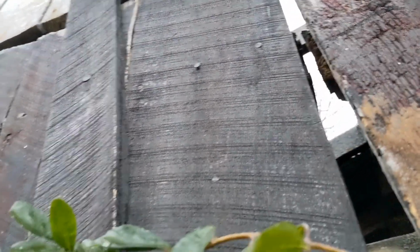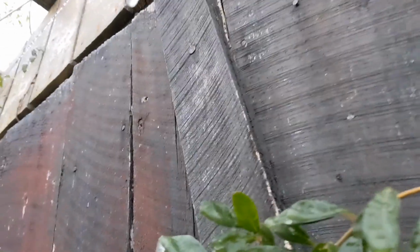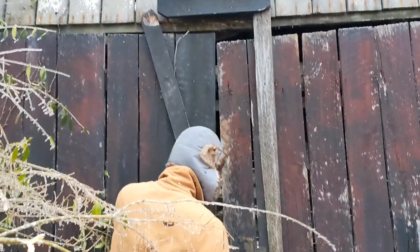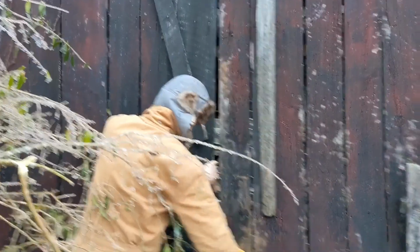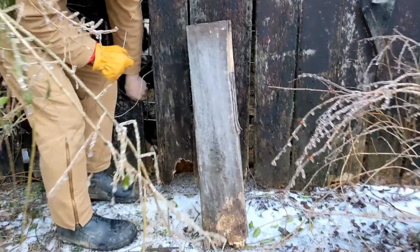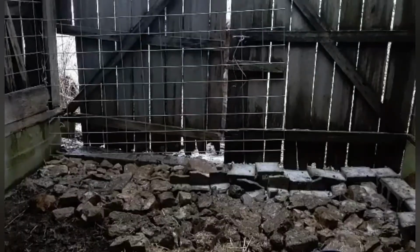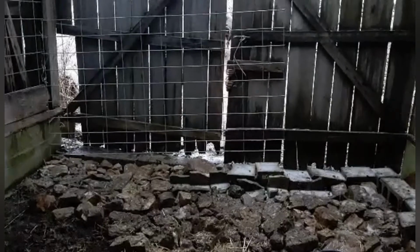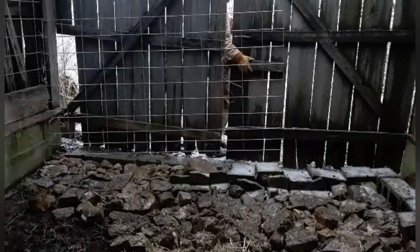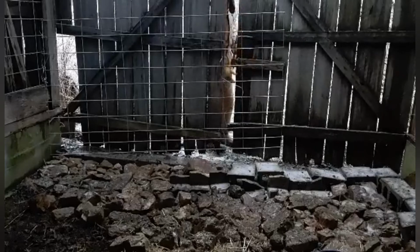It doesn't help that everything froze. So I don't know if it's that I'm too weak or that it's frozen in place. Husband came and shoved it out of the way. Yeah, that's right. Heave. Oh, it's stuck right here. Where is it stuck? I can't get rid of this concrete part. No, this won't work.